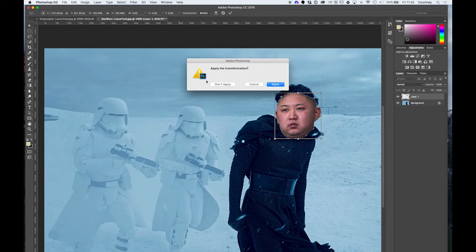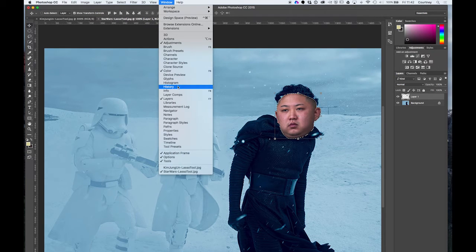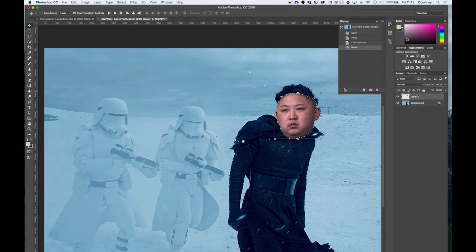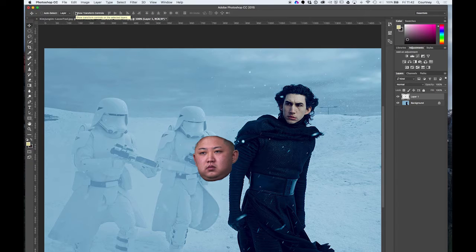With the move tool, hang on, let me go back. You just have to click the little box that says show transform controls. So I'm going to go back here to the beginning where I first pasted it. So this is probably what it looks like when you guys first put your face in here. So just to go back a few steps. Go ahead and click on this first tool, it's the move tool. And then you want to click up here where it says show transform controls.